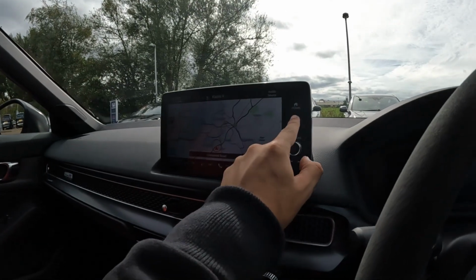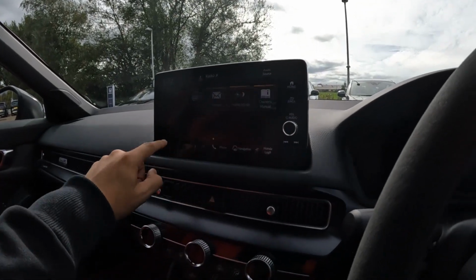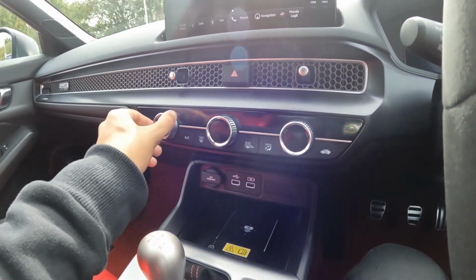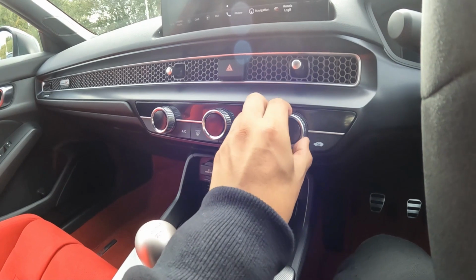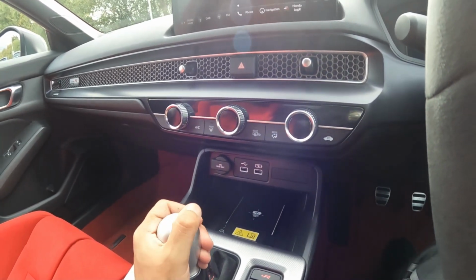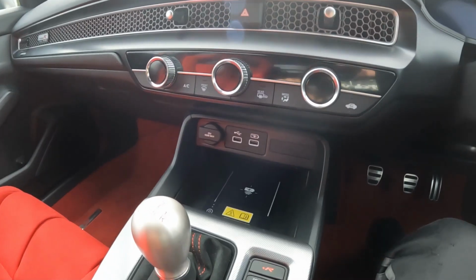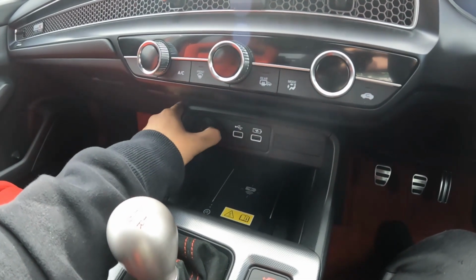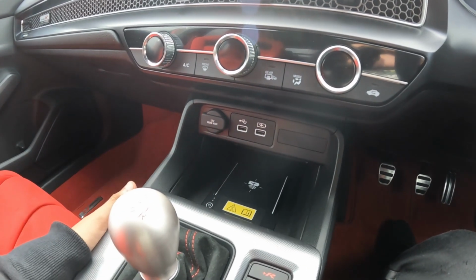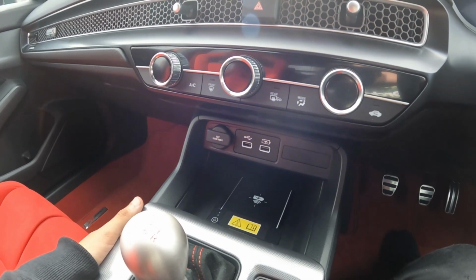One thing I really like about the screen is what it doesn't have: the climate controls. It is all separate to the screen. So you've got one dial for the passenger, one dial for the driver, and one dial for your airspeed, and of course your front and rear demisters. Showing its age just a little bit, you get an old 12-volt socket and two USBs, when most modern cars now come with USB Type-Cs.